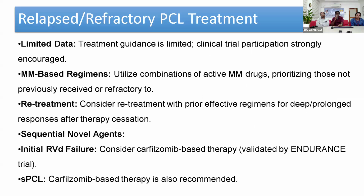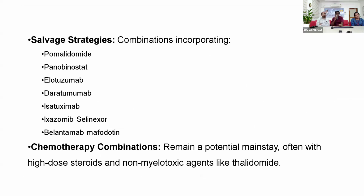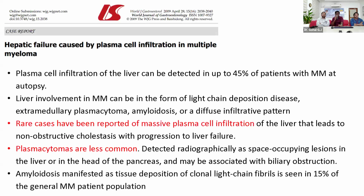In relapse, the data is limited and guidelines are limited. So usually we follow multiple myeloma based regimens, a combination of active multiple myeloma drugs, and retreatment; consider treatment with the prior effective regimens for deep and prolonged responses. Then sequential novel agents can be added, a combination of drugs can be added. Salvage strategies include pomalidomide, panobinostat, elotuzumab, daratumumab, isatuximab. Usually a combination of drugs is tried, along with bispecifics also. Chemotherapy combinations can also be tried, which remain a potential mainstay when added along with high dose steroids and non-neurotoxic agents like thalidomide.